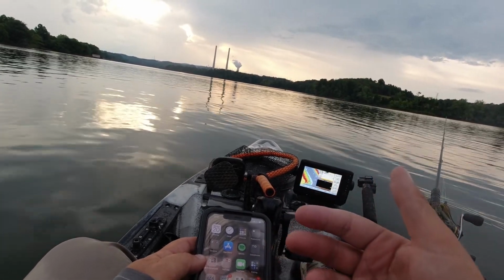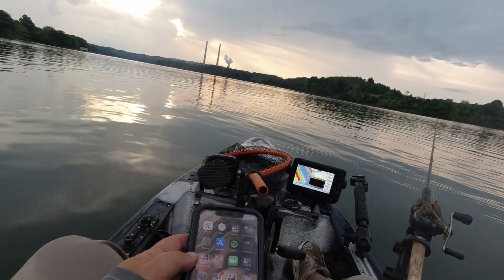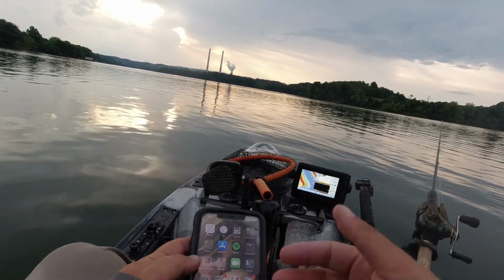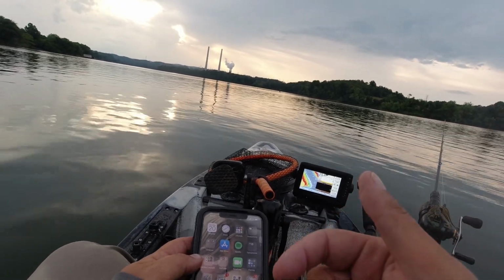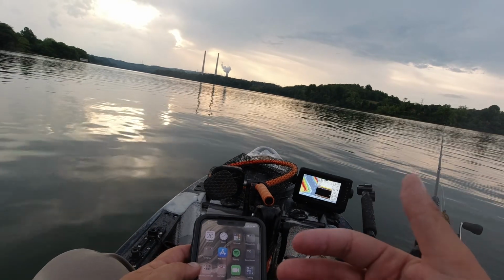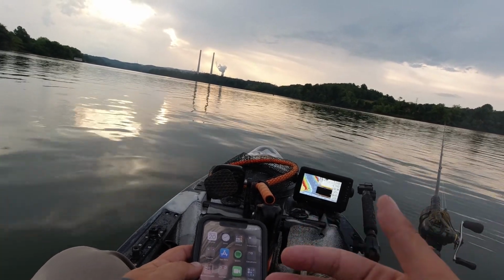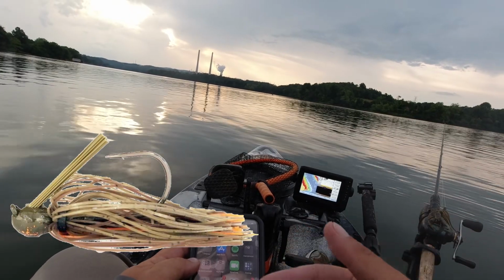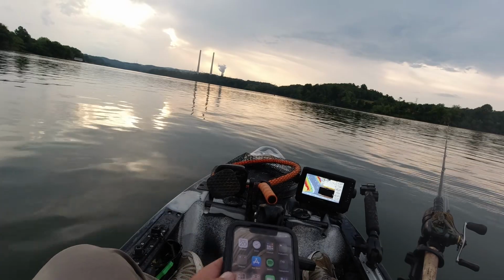I got it on a heavy rod, fast action tip, and I have it on a normal Shimano Curado, no DC. 65 pound braid, but on this one I had a 20 pound leader line, and it was like a pumpkin seedish color. I'm really not sure the actual color. All I know is it's one of those Mikey Balls jigs, and they work. I'll give them credit, they work.